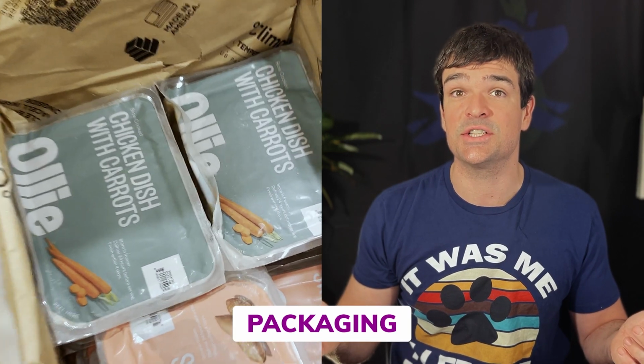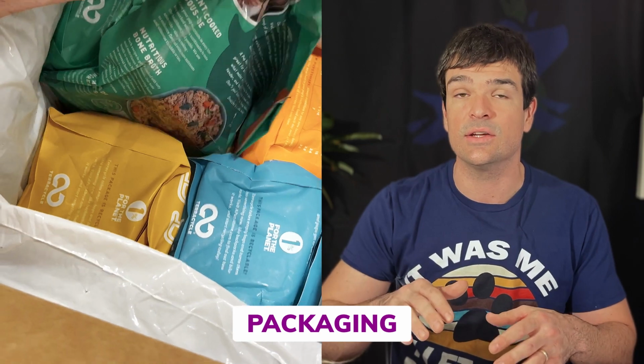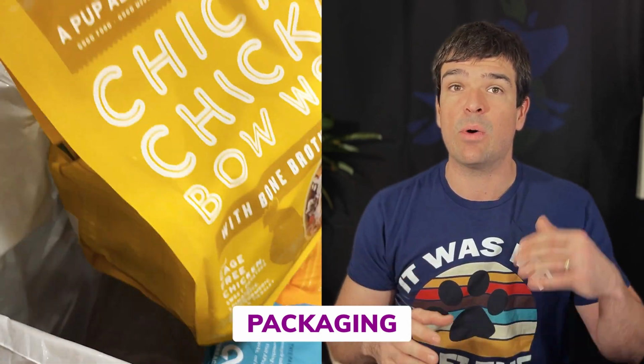The fresh dog food from both companies arrived in an insulated shipping container and packed on dry ice, and the food was quite frozen, definitely in good shape. The main difference I would say is that while Ollie's packaging was completely recyclable, A Pup Above was packed with cellulose insulation, and the best way to get rid of that is to dissolve it in water and rinse it down your sink, which is a little more cumbersome than simply putting it in your recycling bin.